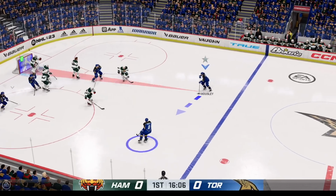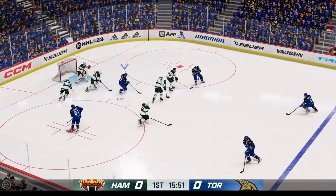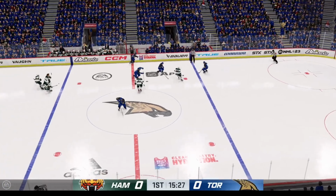From the opposite point. Here's a blast! And that's blocked from someone in front. Hall's got something bothering him here. He doesn't really look like he's 100% as he tries to finish his shift.